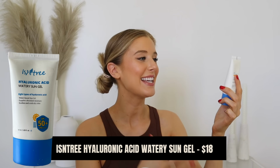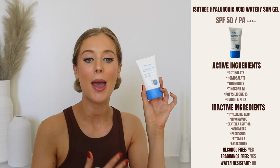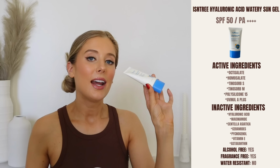Nice segue. Okay, this is the Isntree Hyaluronic Acid Watery Sun Gel. I love this sunscreen so much. This also has old and next generation chemical filters, including octisalate, homosalate, Tinosorb S, Tinosorb M, polysilicone-15, and Uvinul A+. This has tons of amazing extra ingredients in it, like hyaluronic acid, niacinamide, centella asiatica, ceramides to replenish the skin, soothing plant extracts, and antioxidants, including things like vitamin E and astaxanthin. And it's fragrance-free, but not water-resistant.